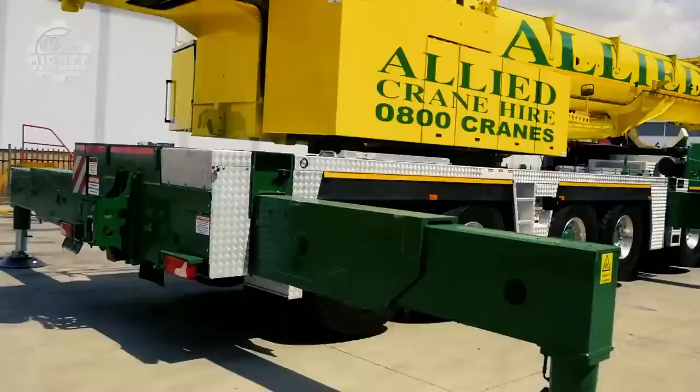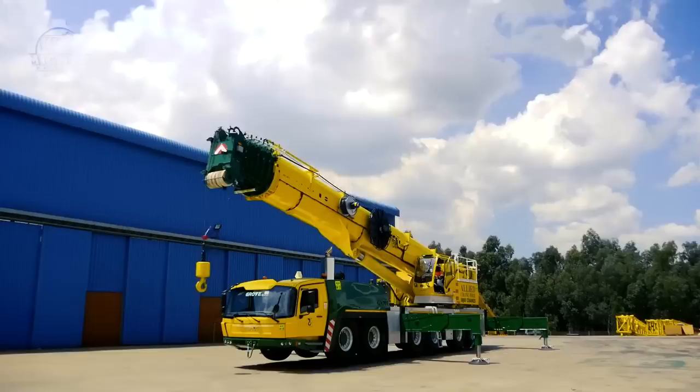A larger radius of 100 meters isn't also a problem, since even in that condition it can lift up to 2,000 tons. Aside from its amazing capacity in lifting, it also has other features that make it more powerful.